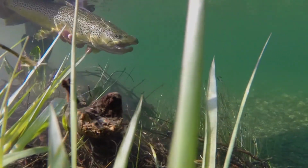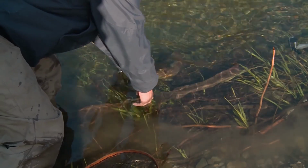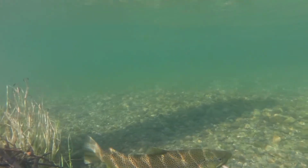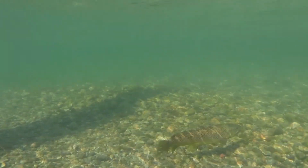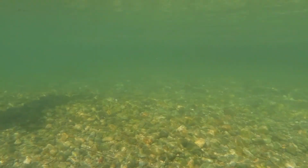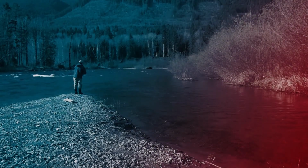Just let him get revived here. And he's gonna wanna go. Oh, and there he goes. Look at that. Look at him zip. It just doesn't get any better. Brown trout fishing at its best. I love this. We've got him on the dry fly, you get him on the sink tip, you get him everywhere. And it's just the start of the day. Awesome.